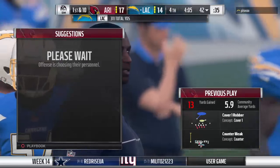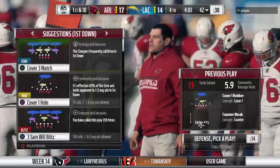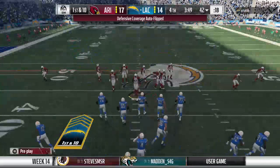That one good for 13 and a Charger first. Now that's how you start to get back in the good graces of your head coach. Remember, he fumbled on the last possession. How about the faith they showed him, giving him the ball again, and he repaid them, picking up a 1st down.